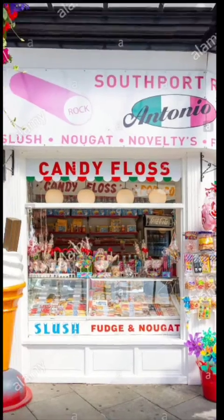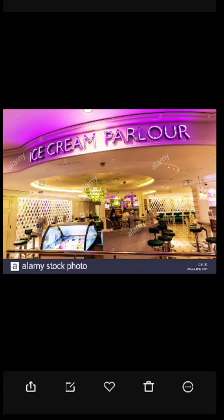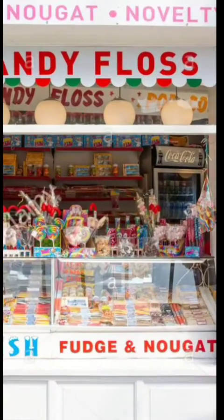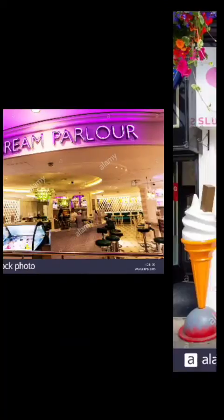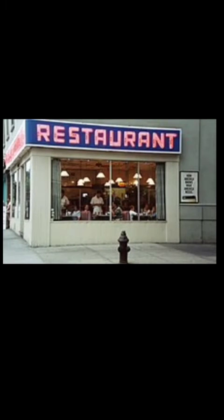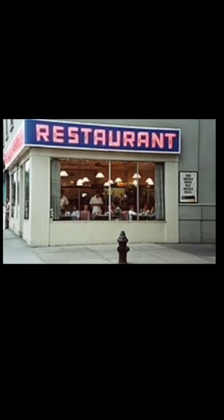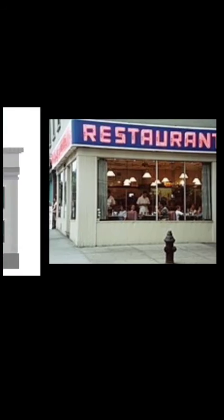This one, you can see the ice cream parlor written here. Here you can get different types of candies and ice creams in an ice cream parlor. And this is a restaurant. This is outside and this is inside. Here we go to have lunch or dinner or some snacks when we don't want to cook and we want to go for lunch. That time we go to a restaurant.